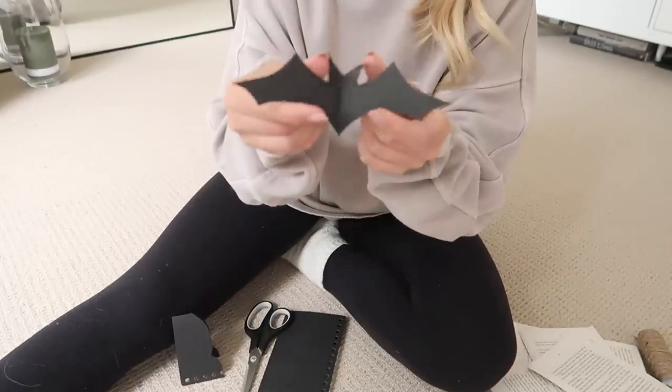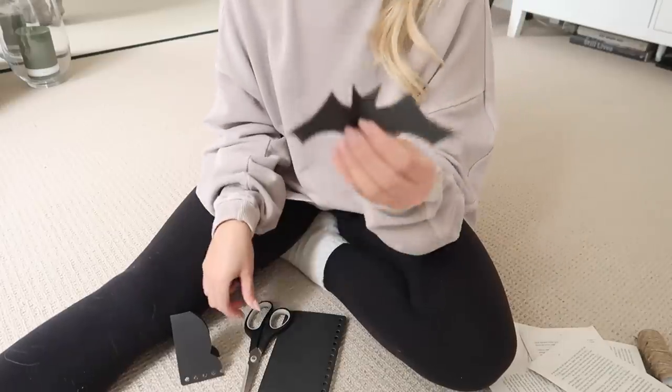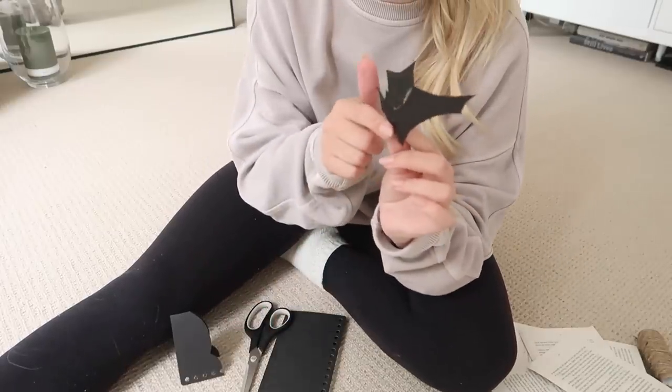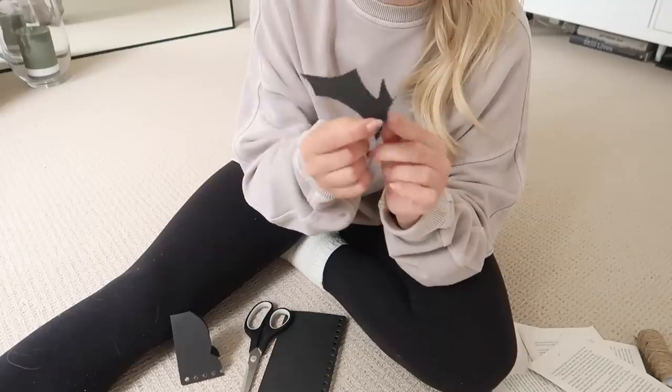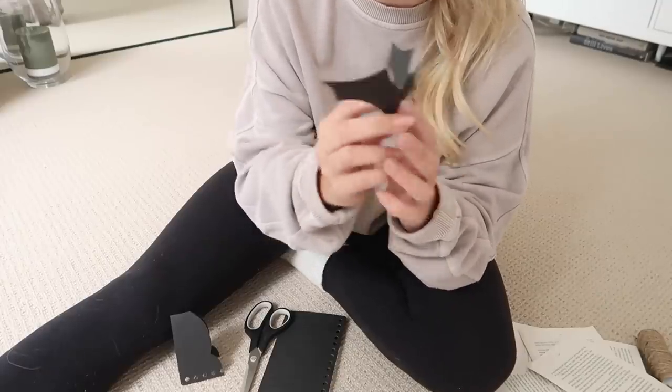And simple little bat. Again, if you fold them when you cut it, for one it makes it perfectly symmetrical, but for two you can just pop a little double-sided tape or command strip or whatever you want to do to attach them to the wall, even blue tack. It allows it to be more of a 3D from the wall.